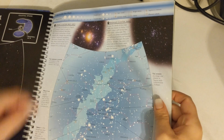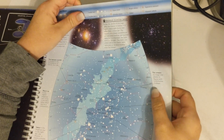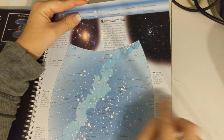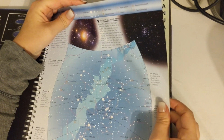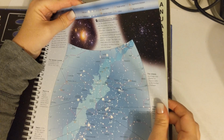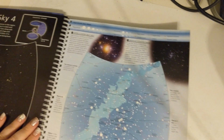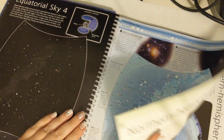And we have the Hyades. It's a large star cluster in Taurus with a distinctive V shape. That's where Aldebaran is, right? Aldebaran, yeah. Alright, so that concludes our brief tour of the night sky.